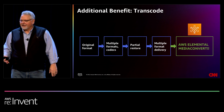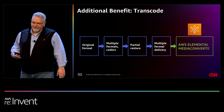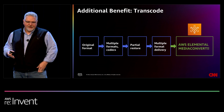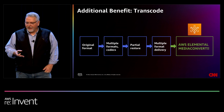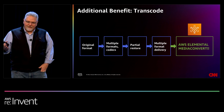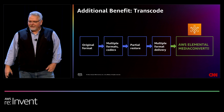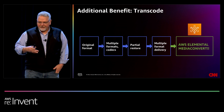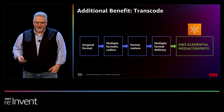And now that we have all of our content in the cloud, in S3, it gives us an opportunity to leverage the other media-centric products and services that Amazon has. One of the main ones we're already making heavy use of is AWS Elemental MediaConvert for transcoding content. Some of our older content, we have to transcode on the restore in order to have it in a format that the editors can work with. And so it was very seamless to integrate that service into our process.